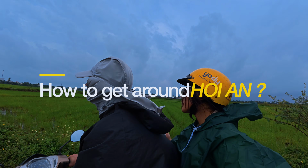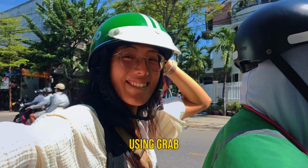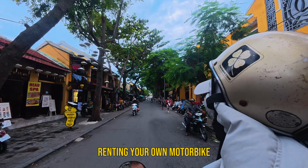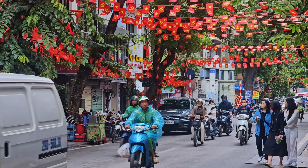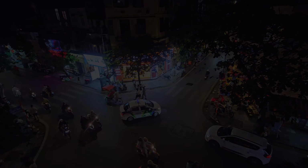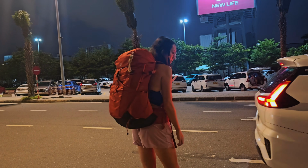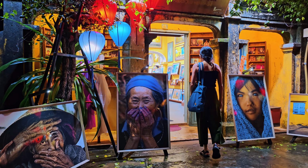Getting around Hoi An is pretty easy, and if you've been to Thailand, it's very similar. You can use the Grab app to book either a car or a motorbike. If you're confident and experienced riding a scooter, renting a motorbike is the most fun way to explore the city. But sometimes it can be a little bit challenging. I mean, we've all heard about Vietnamese traffic, right? If you're staying around the old town, you can easily get pretty much everywhere on foot. And for places that are a little further away, Grab works perfectly. Now that we know how to get around the city, let's find the best places to stay.